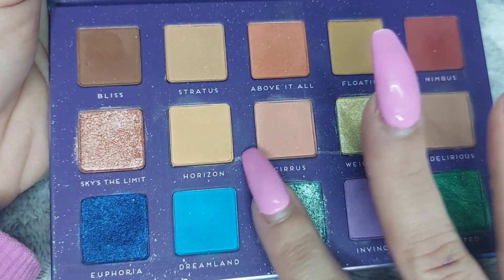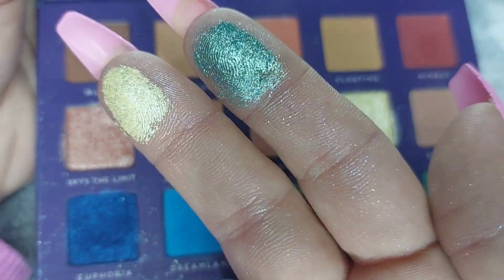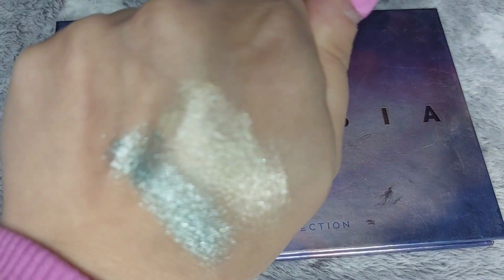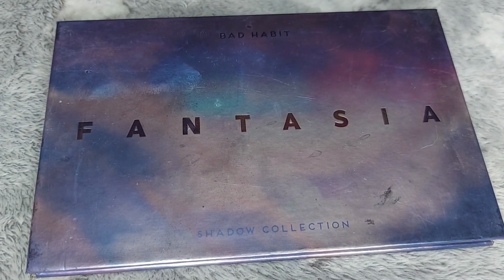But these shades right here, this yellow and this green, oh my gosh. Let me just fully show you the yummy goodness of these. Oh my gosh, these are some stunning shades.